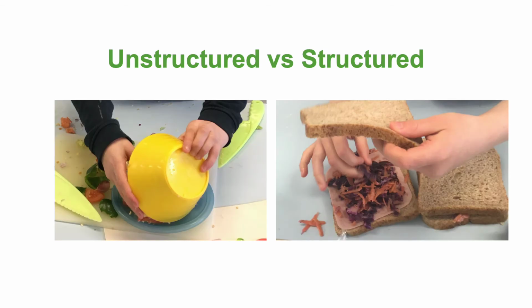How do the young people in your session like to work? Do they have a preference for activities that are unstructured and more messy play, or do they prefer a structured environment and like to know what they're doing and follow a plan with a defined outcome, like make a sandwich?